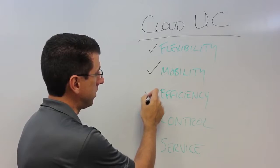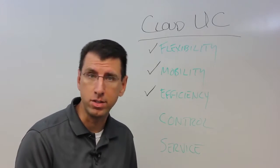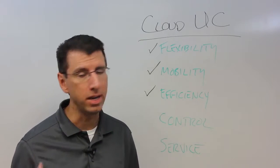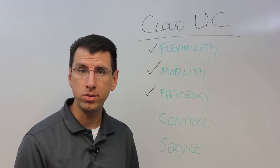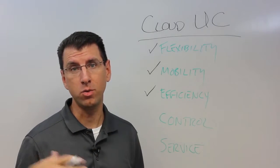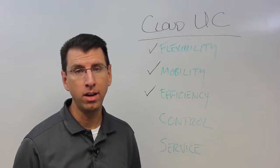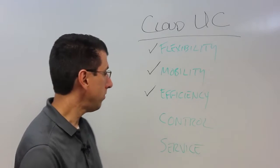The third one is efficiency. Right, you want to take advantage of the economies of scale that cloud UC gives you versus on-premise UC. With on-premise UC, you've got to buy all that equipment yourself and deal with all those maintenance contracts and all those support agreements and everything else. With cloud UC, you can push all that up to the cloud vendor, someone like West IP Communications, and we take all that on. So we're the ones that are maintaining all those things and upgrading them and making sure that they're all up to date. And then you can just take advantage of the latest and greatest technology as it comes down.